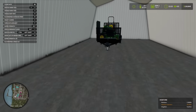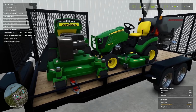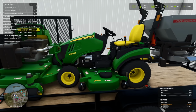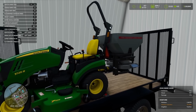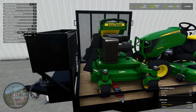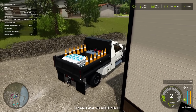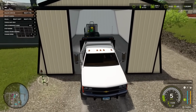We ended up getting a different trailer for this setup because we couldn't really fit the two on the one trailer that we had originally. But this will have a front loader at some point. I just did not buy one that had it on it already. However, I did buy a little fertilizer spreader we're going to be using to fertilize the yard once we are done mowing. And then the classic 648 that we can use for tighter spaces and more agility. Fertilizer is in the back of the dump box. So we are ready to lock and load.